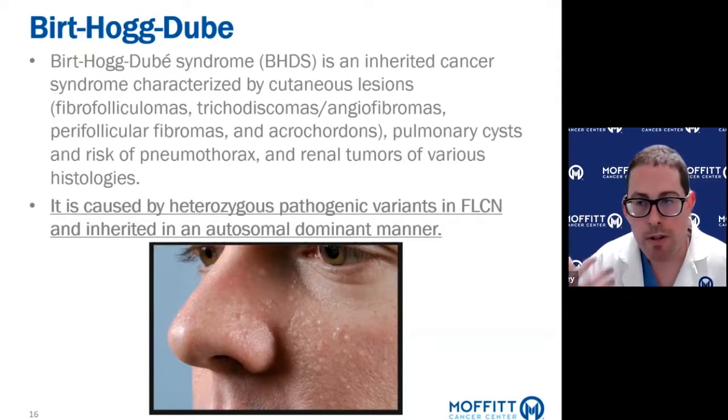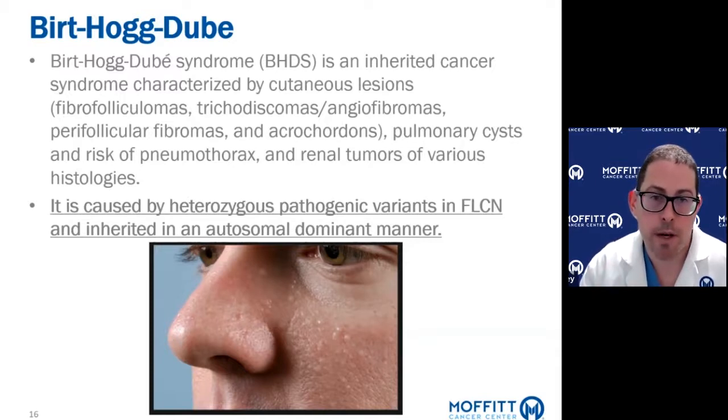The classic teaching is they develop some pulmonary complications or pulmonary cysts and actually have an increased risk. And about a quarter of them will have a history of pneumothorax. So that can be a giveaway.